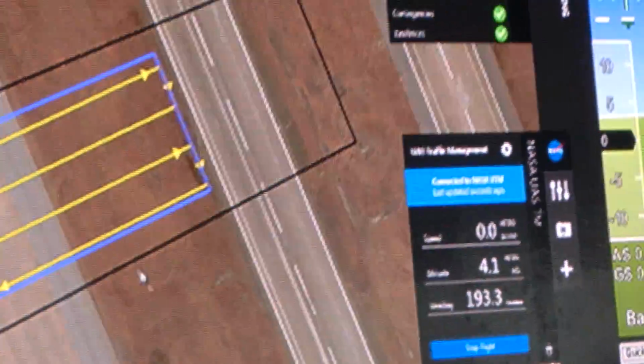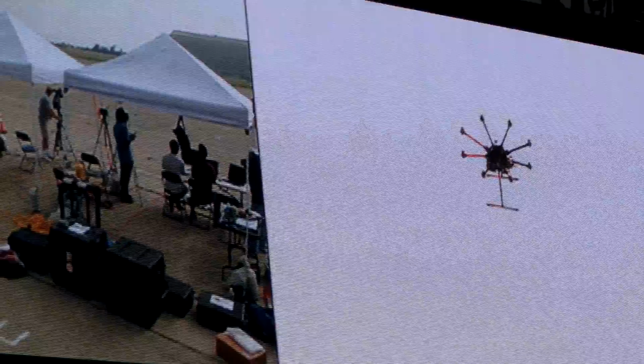Looks like the Airware side is now taking off. Oh my goodness. 2 drones in the air. Right next to each other. Mere dozens of yards apart. Right? Groundbreaking, right guys? So the key is that we know we can do these things safely, right?